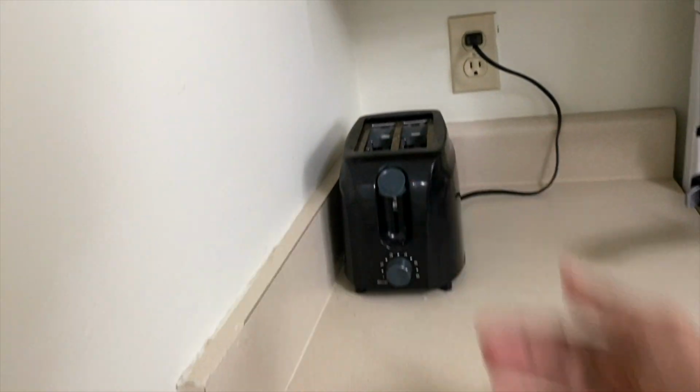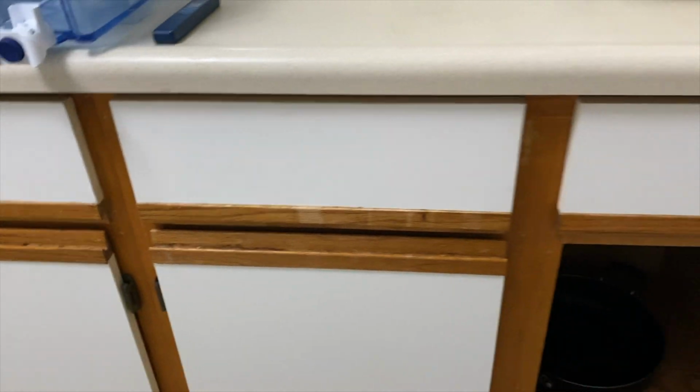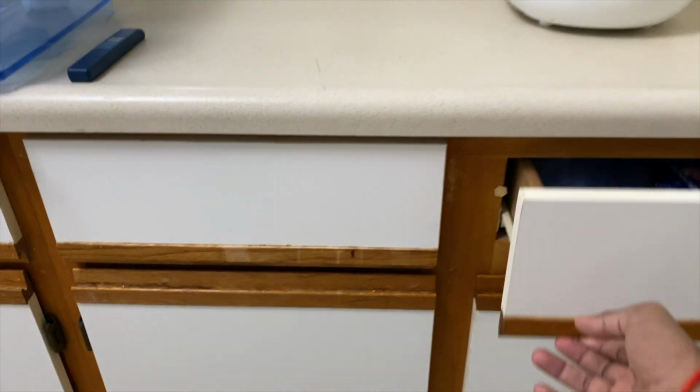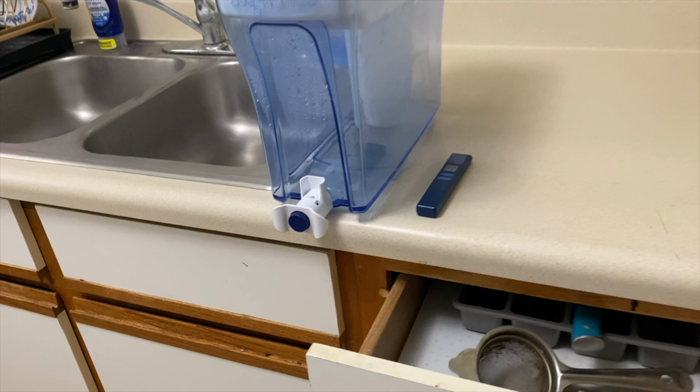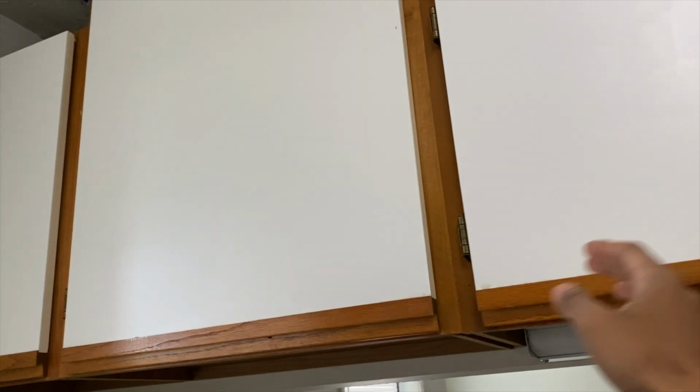There is a toaster, and then you will notice there are just so many drawers. Like I don't even get a chance to use many of them. There are just a bunch of them. So if you love cooking at home, this is just a crazy amount of space to put all your stuff, all different types of things. And then also up you can put a lot of things. Here you can see there is just so much space.